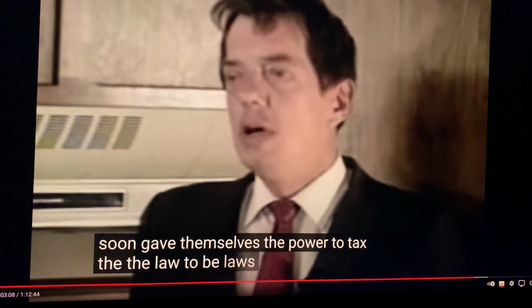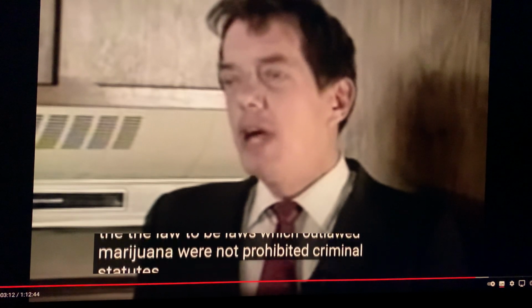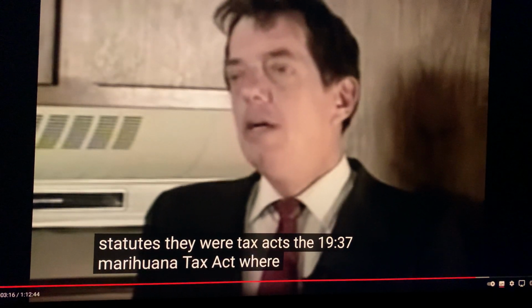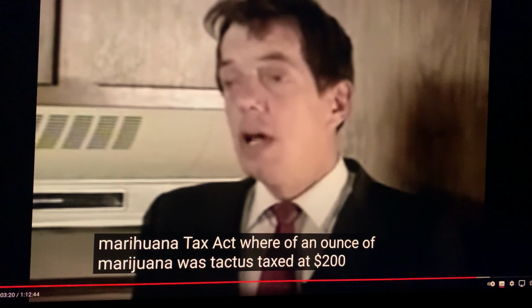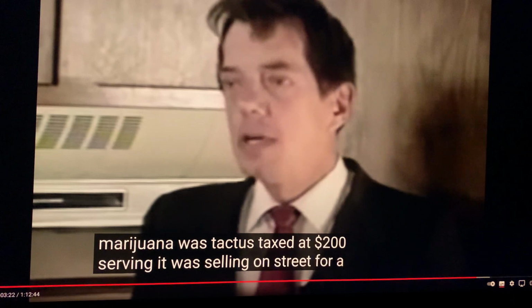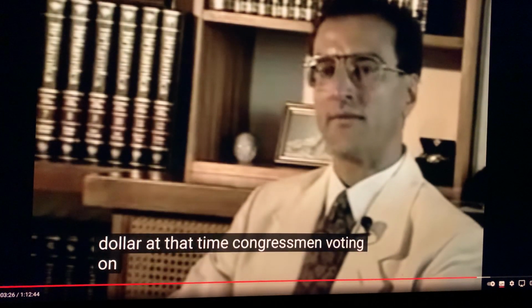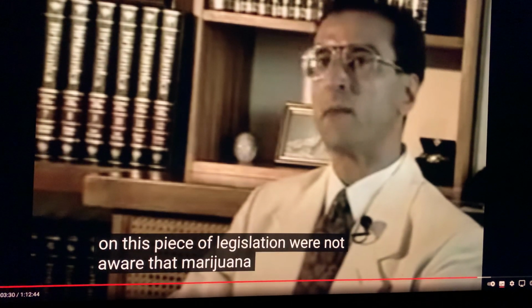The laws which outlawed marijuana were not prohibitive criminal statutes, they were tax acts. The 1937 Marijuana Tax Act, where an ounce of marijuana was taxed at $200, and it was selling on streets for $1. At that time, congressmen voting on this piece of legislation were not aware that marijuana was hemp, cannabis hemp, that country had been using profitably for centuries.